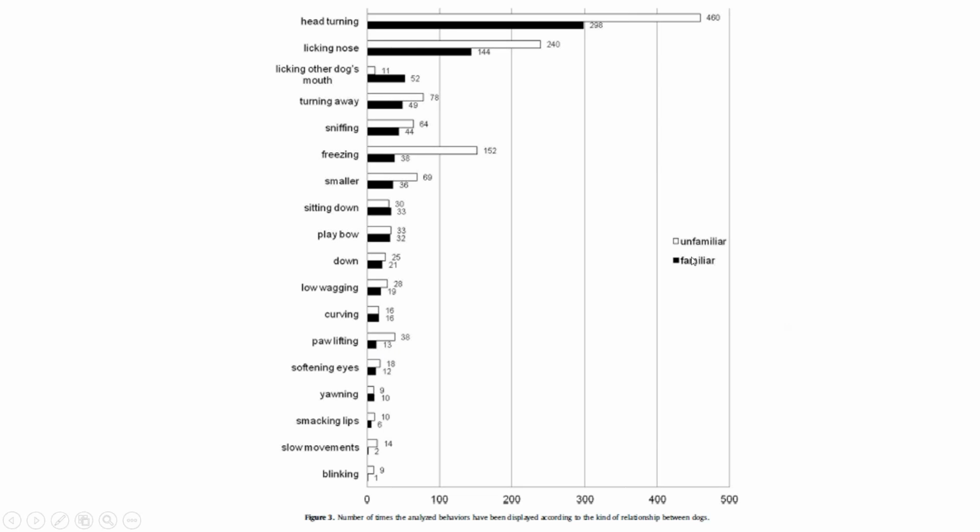If it's a familiar dog, though, you can see that there are some things you do exceedingly rarely. You do tend to sit down more often. If it's a more familiar dog, you'll give play bows. If it's a more familiar dog, you might lower your body or go down. So you see these changes.